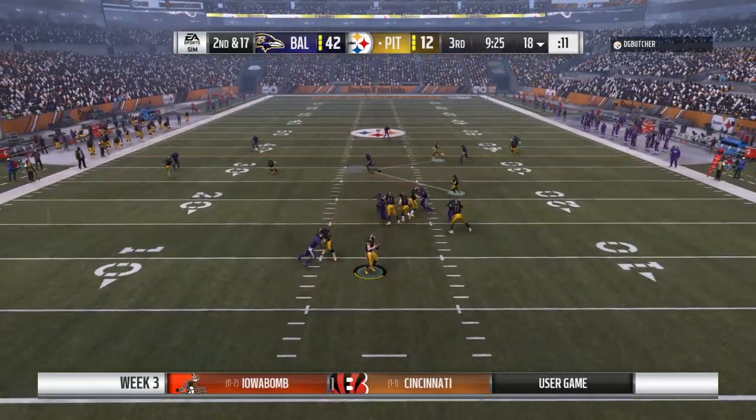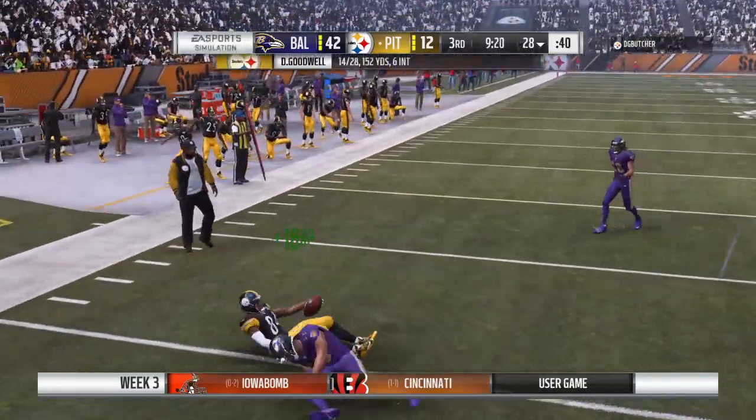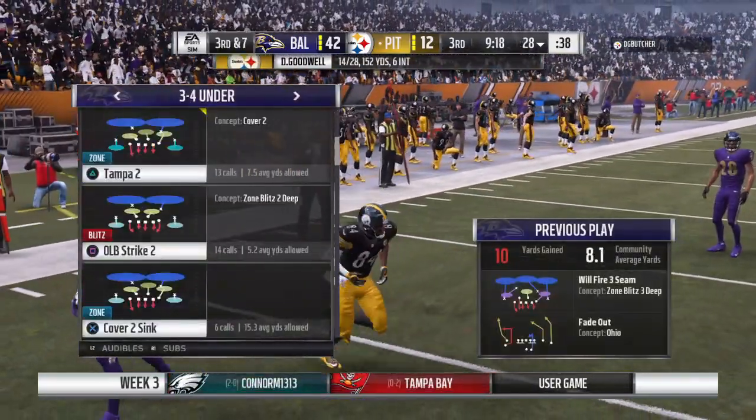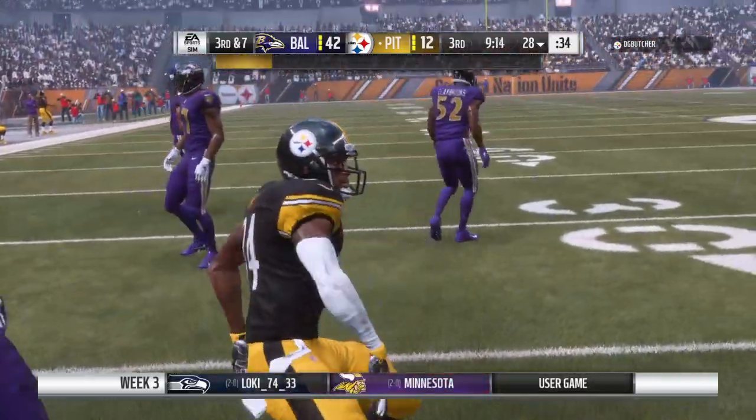From the shotgun, he'll look to throw. Throwing the out route, incomplete. That's Brown. And this one will go to the 28-yard line. They'll wind up getting 10 back as that sets him up for third down.